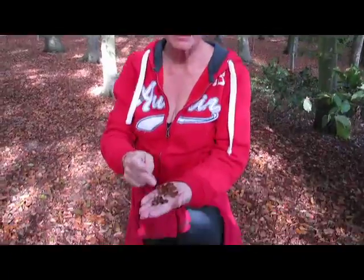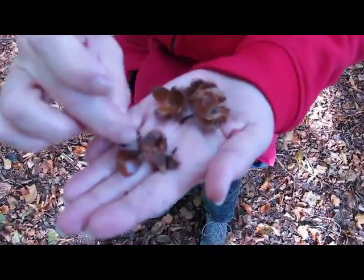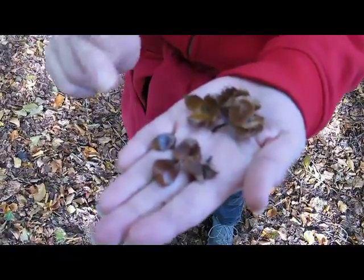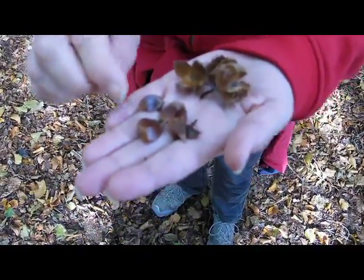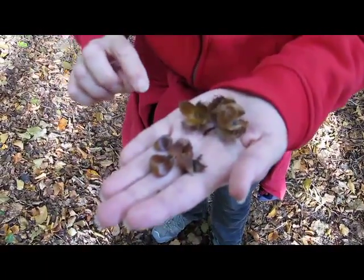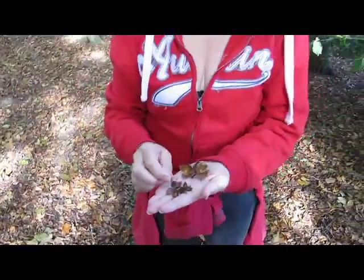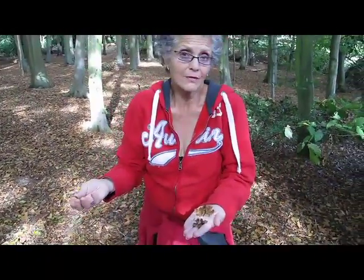Here in my hand, that's the casings from the nuts, and those are the beech nuts. They are very small, but they're very edible, and so if you were hungry and you needed something in the forest, you could eat the beech nuts. You would need to eat quite a lot of them to stop you being hungry, but it's a food source. I expect the squirrels absolutely love them. I'm going to try one.